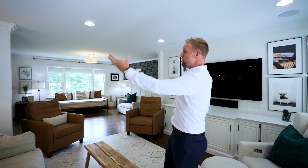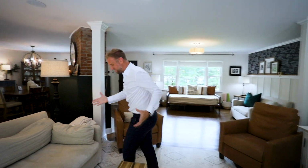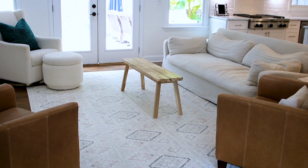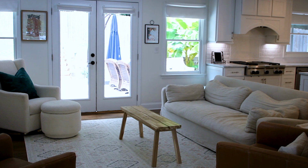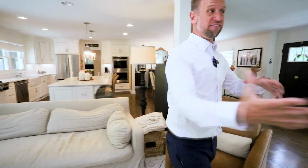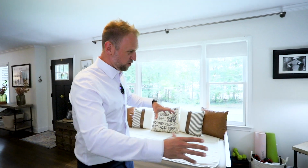It's bright, white, airy. You've got surround sound, can lights everywhere. And again, just another great place to hang out after a long day and just sit and enjoy, put a movie on, listen to the surround sound, and look out at your backyard, which is all nature and very private.